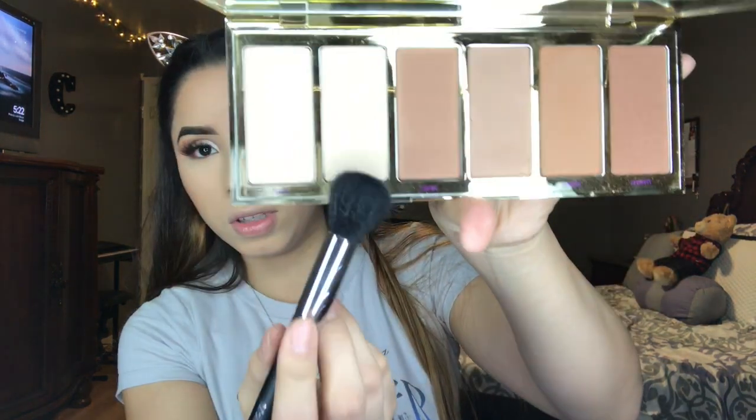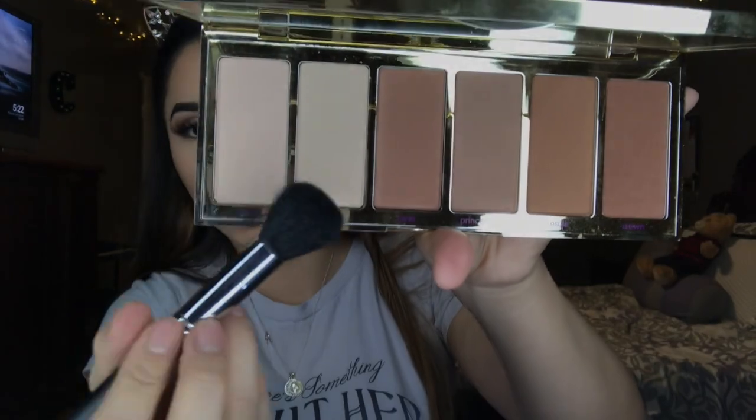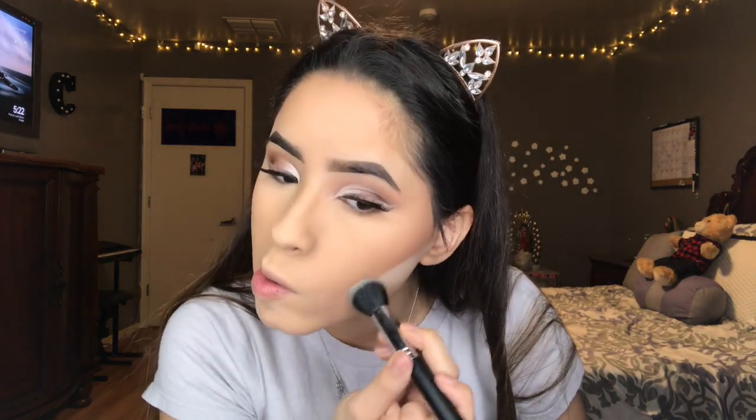And then I'm going to take Enhance, which is this lighter shade down here. It's like a yellowy shade. I'm taking my Morphe M437, trying to clean that up at the bottom a little bit. I'm going to use that to kind of bake. They are very, very pigmented, as you can tell. I really, really like them.